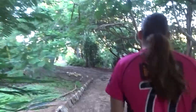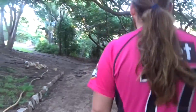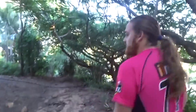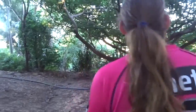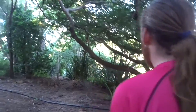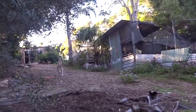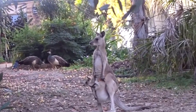But yeah, for $25 a night, I'm not complaining about the view, the animals. We even get toilet, kitchen. The kitchen is stocked with everything that you might need, even if you didn't bring anything. It would have everything, except for the food. There's a joey. Oh, look at her.